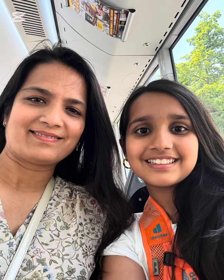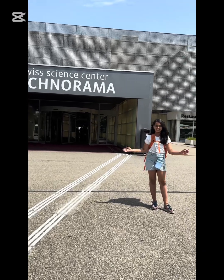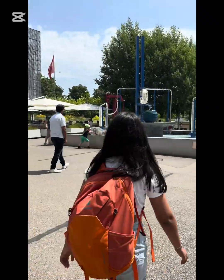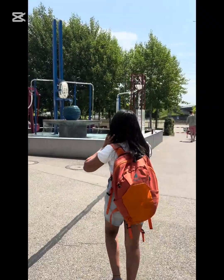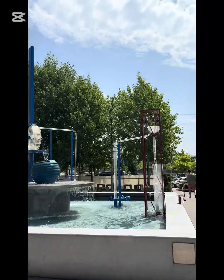And after 2 trains, we hopped on a bus and the weather was spectacularly hot. And we arrived. So the first thing we saw was a beautiful water park which already showed what it is in Technorama. There's a lot of science in it, which I loved.